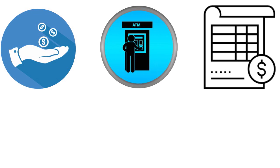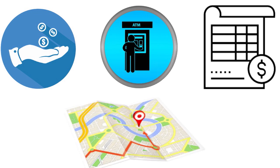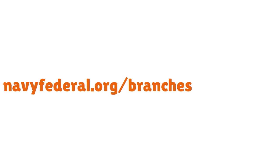But you can use the card at ATMs, not a problem. And actually, you can find a list of free ATM locations on NavyFederal.org. So some ATMs are free. If you withdraw up to $600 from those ATMs, not a problem. But some other ATMs will result in charges.